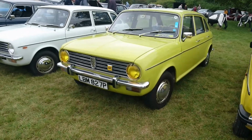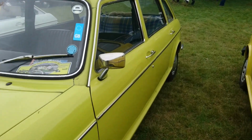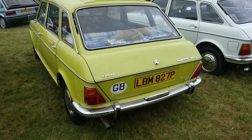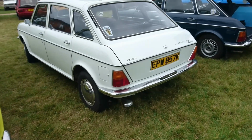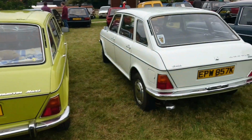This one's got yellow headlamps. 1750, this one, like the one that I drove back in, I think, March 2022. Just a 1750 rather than a 1750 HL. The HL was a bit more special. Another 1750 here, 75-76 on a P.